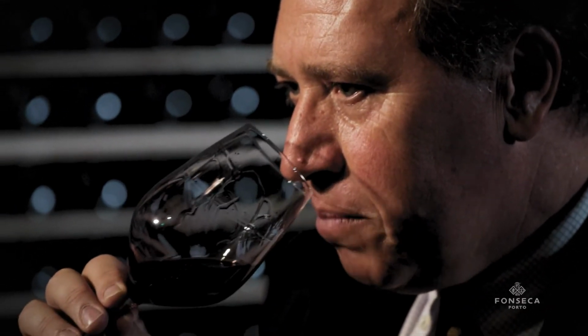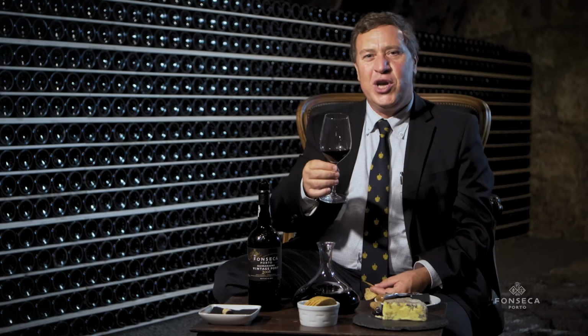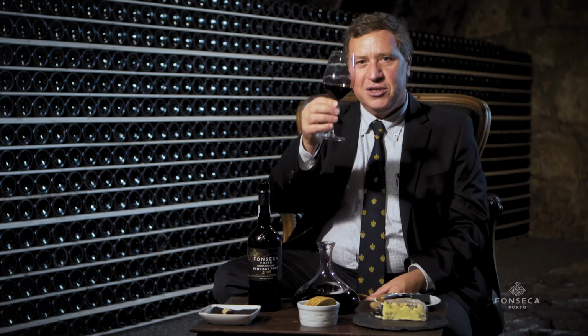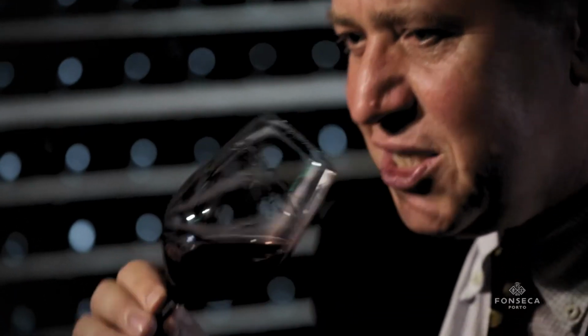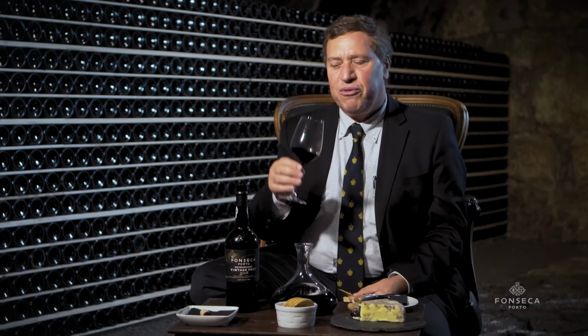You get the intensity and the power of a Stilton, but vintage port is a great match. You get the intensity, the power of the vintage, and they really go well side by side. We're drinking here the Guimaraens 2008 vintage port, which is 12 years old, 10 years in the bottle. So it's beautiful, scented. First signs of bottle maturity, but it's got youth, it's got freshness.